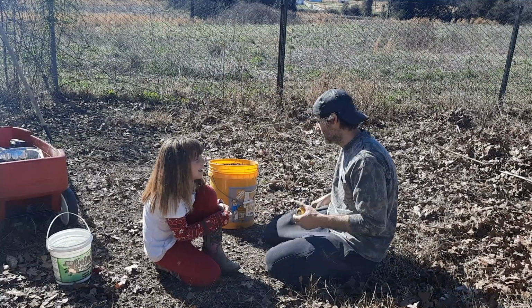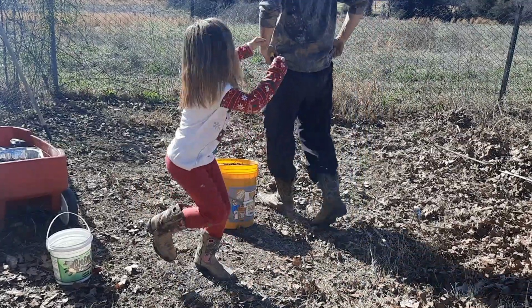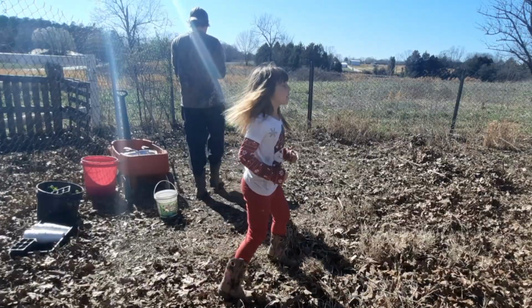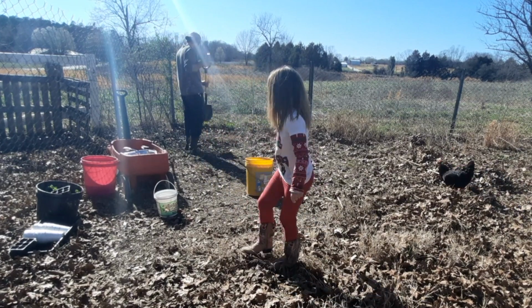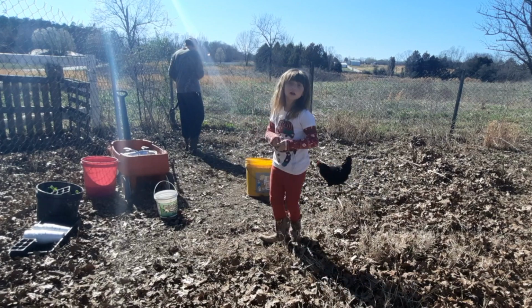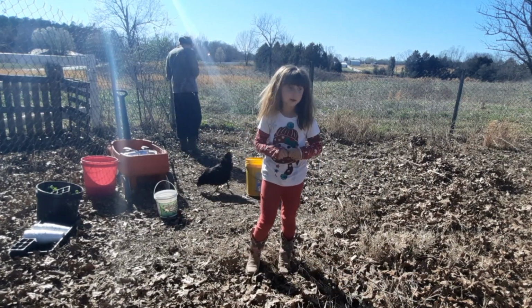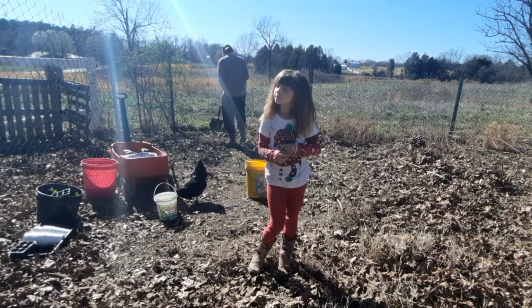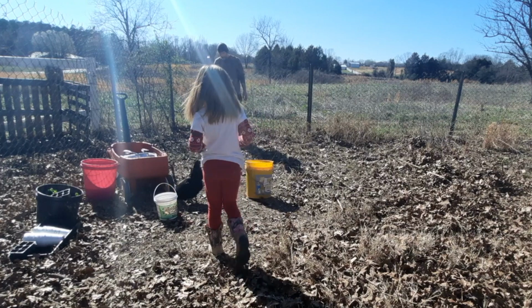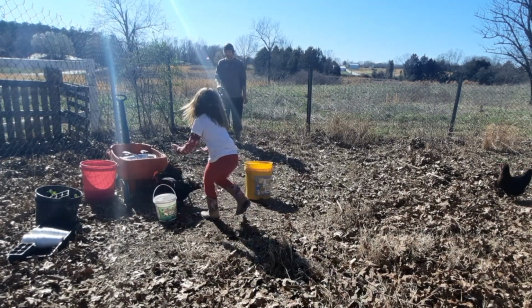All right, let's go. Let's dig. I think what we're gonna do is put them this way on the best dirt, and then we're gonna put them 3 feet apart. That way they grow better. So what if we started right here? We better get those chickens away, though. They'll eat those plants.